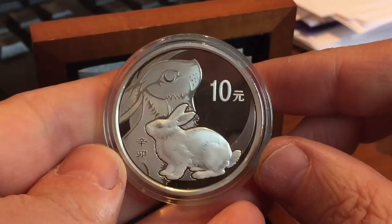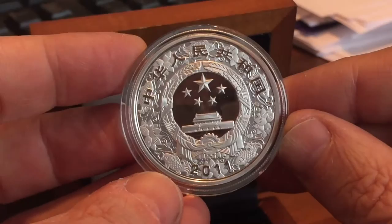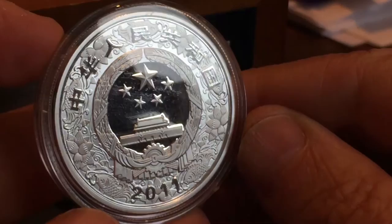But lovely coin, and in fact all the ones I've seen in this particular range, the Series 4 range, have been very nice, very modern, very clean. I think really good examples of a kind of art production of these coins.